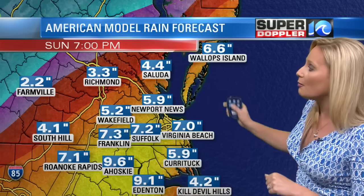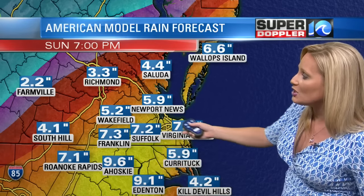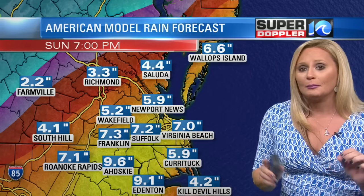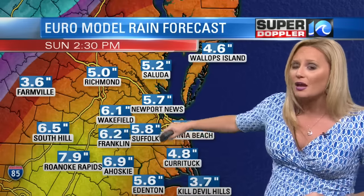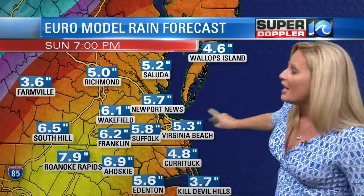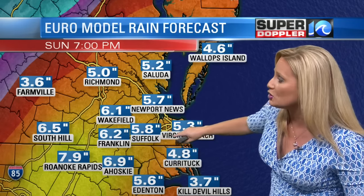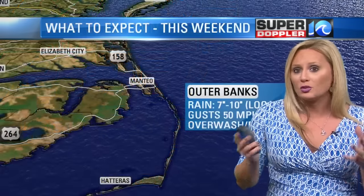Now here's a look at our American model, the GFS. This is the rain forecast here, and it is showing about 7 inches across the south side, closer to 9-10 inches down towards Ahoskie and Edenton. Now, I also want to show you our European model, and even though the European model has a couple inches less in those places, it does seem to be in agreement with where that heaviest rain will set up, and it seems to stretch from Virginia Beach through Chesapeake, Suffolk, down towards Ahoskie and Roanoke Rapids. So that's where we will likely see some of those higher rainfall amounts.